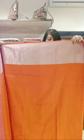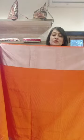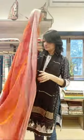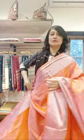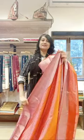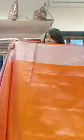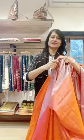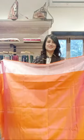Ye dekhiye. Very, very beautiful sari. You can see the work. ऐसा वर्क है, सिल्वर शिमर है बॉर्डर में. वेरी सोफिस्टिकेटेड प्रिटी साड़ी है ये भी. बहुत सुंदर साड़ी है ये. So, it's also a wedding sari.